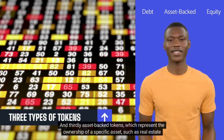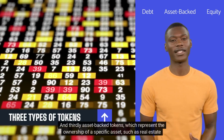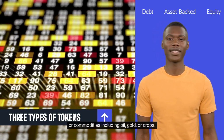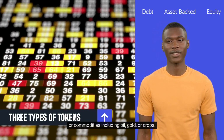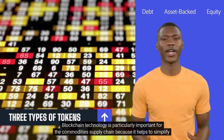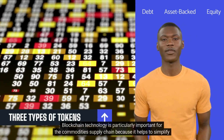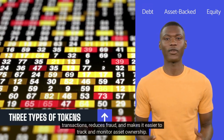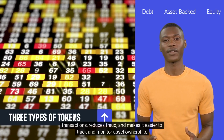And thirdly, asset-backed tokens, which represent the ownership of a specific asset, such as real estate or commodities including oil, gold, or crops. Blockchain technology is particularly important for the commodities supply chain because it helps to simplify transactions, reduces fraud, and makes it easier to track and monitor asset ownership.